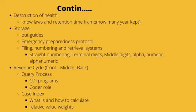Just make sure you know the coder role, what the coders do and what their responsibility and functions are in the HIM department. Coding, it's not too much coding on the exam, but you do want to familiarize yourself with the guidelines and things that pertain to coding, but I didn't have too much on my exam.